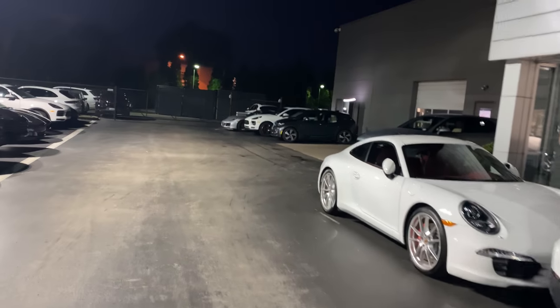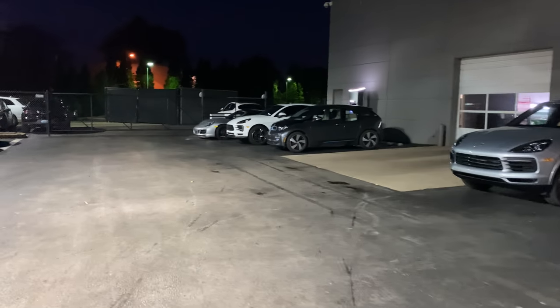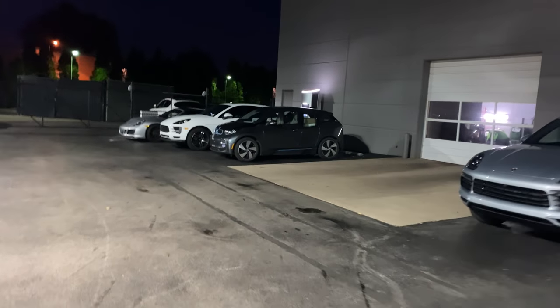But it's a tiny battery pack, so 50 kilowatts is quick. My phone's on 1%. Blue is trying to play. I know you have a lot of energy. And so we're just gonna top up. We'll meet everyone over at the supercharger down the street.